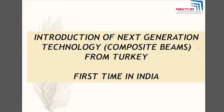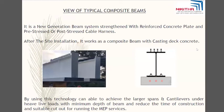Now, let me not go back to the pre-engineered building, which is already well known in our country as well as globally. Let me come to this composite beam technology, where we took the help of Turkey's people to introduce the technology in India. This is how the beam looks. You can see an I-section beam here with shear studs welded on top for a deck slab. At the bottom, again with studs and the reinforcement, we have a precast concrete with pre-tension cables.